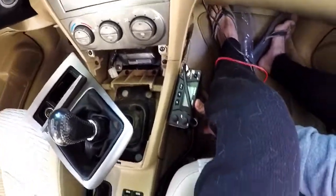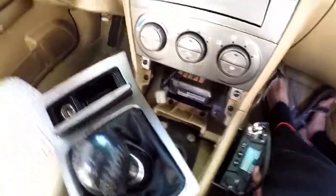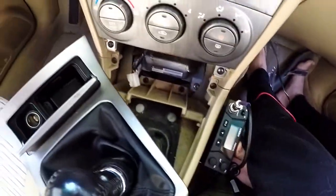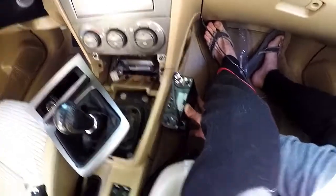What it's looking like is I'll have it sit about right here. That's not too bad unless someone's going spread eagle in the passenger seat. They're definitely going to hit their knee on it. But as an added bonus for the Battle Wagon and a detriment to the Battle Wagon passengers.